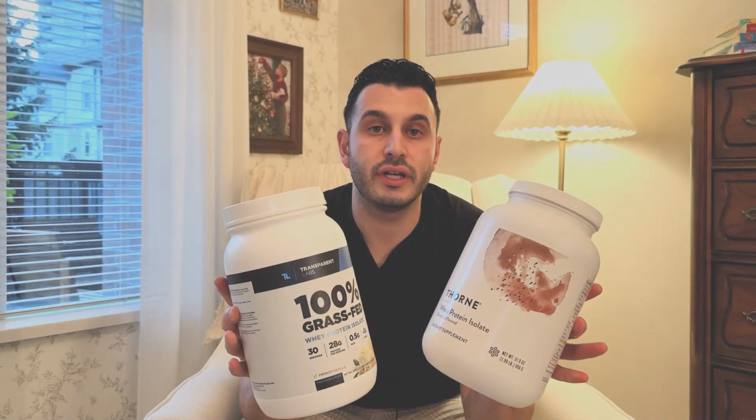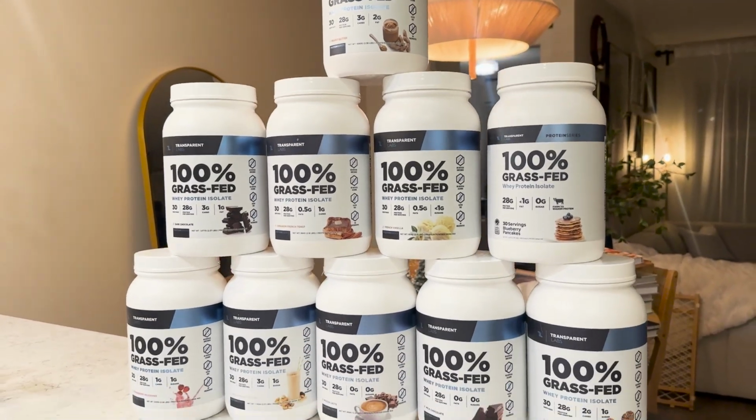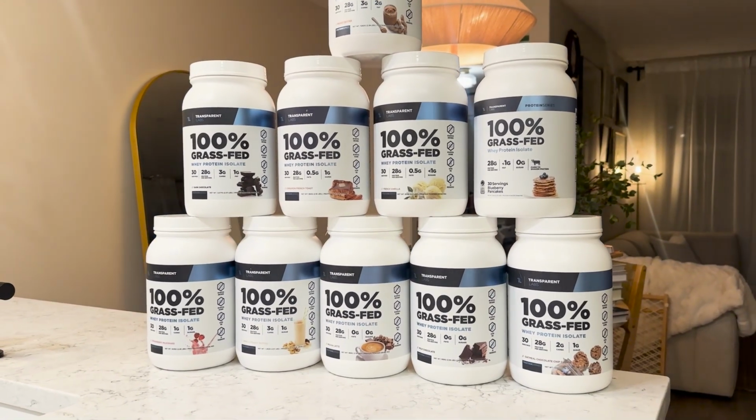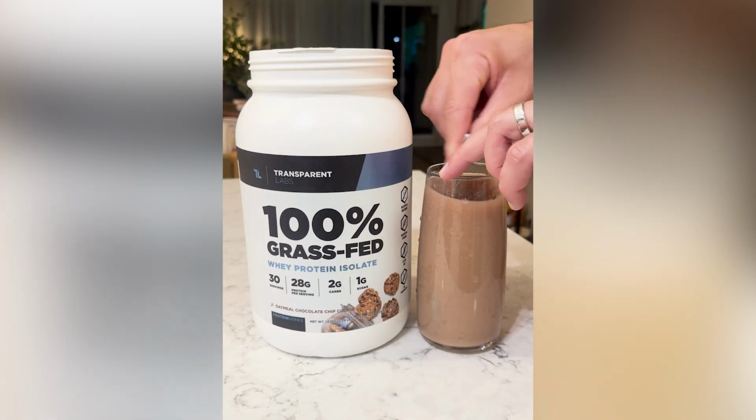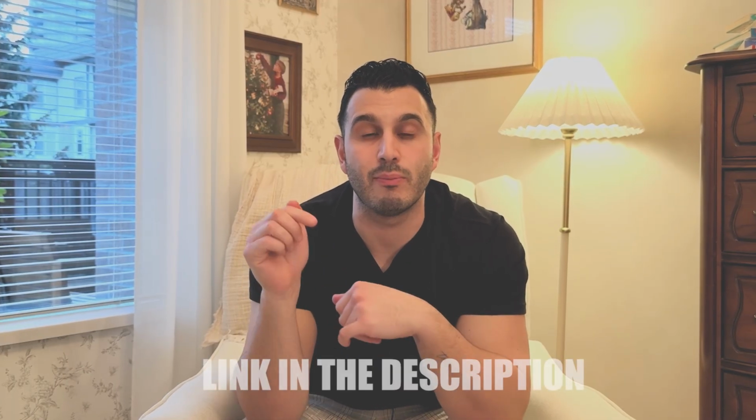The next category is taste and flavor, and the winner is also Transparent Labs. This is one of those more subjective categories to compare, but Transparent Labs wins again. Now, TL Whey Isolate comes in 15 flavors, including less common options like milk chocolate, oatmeal chocolate, blueberry pancakes, the list goes on and on. The taste was milder, not overly sweet, but still quite enjoyable. I've actually tested each flavor of the Transparent Labs, which you can watch at the link down below.